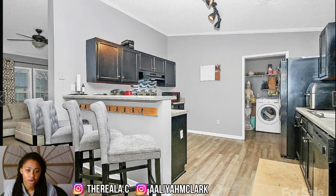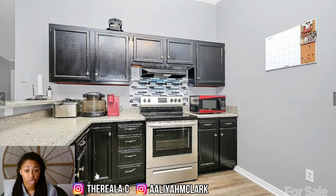Kitchen isn't a terrible size for the amount of square footage of the home. The cabinets definitely need to be replaced though. You can tell that these cabinets at some point were just those wood cabinets, and that they just painted them. And the countertops are probably not of the most high quality. Backsplash is not consistent throughout. We don't have a built-in or a mounted microwave.